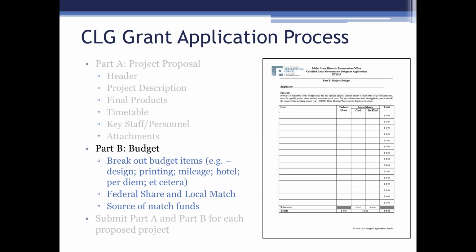So, you know, if you've got, let's say, a $4,000 project, and you've got someone who is going to be working and getting paid to do it, you can include an extra $1,000. That's technically 20%, not 25%, but you get the idea. So you can include that, and that can go under the federal share. If you're going to do that, please make sure you talk to me first, because there's some documentation we need to support that when we get to closeout. But that is something that you can do. And just a reminder, you will submit a Part A and a Part B for each proposed project.